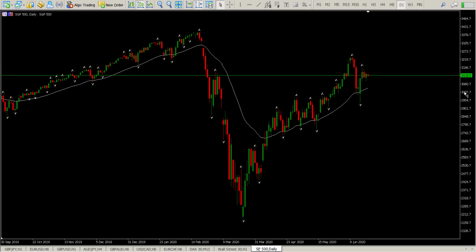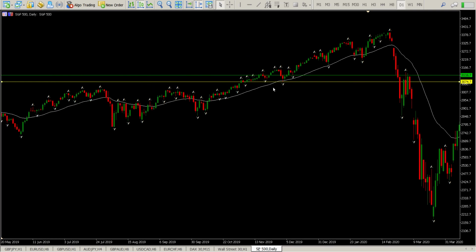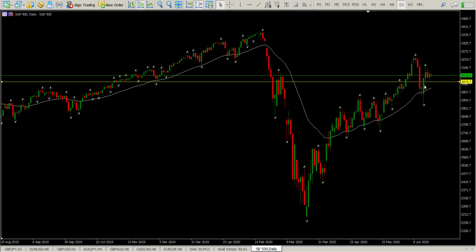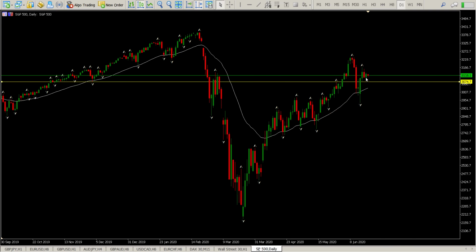Up for today. So what can we say? We are defending this level here, and you can see if you look to the left, it's used as support a couple of times here. Bit of chaos over it. Uses resistance there, uses resistance for a day, then uses support yesterday again. So that level there, which is 30.74, is pretty much the line in the sand at the moment.